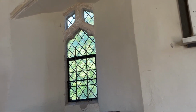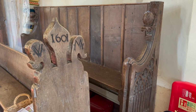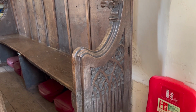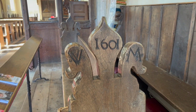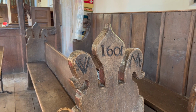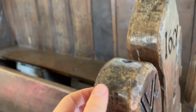Another small window, which just again speaks to the age of the chancel. A little less sophisticated in their building techniques, smaller windows, less stone masonry. But they did do a good bit of carving. So this bench, as you see here, is from 1601. So compared to the actual building itself, it is much more modern. But feeling that, it's got some real history behind it.